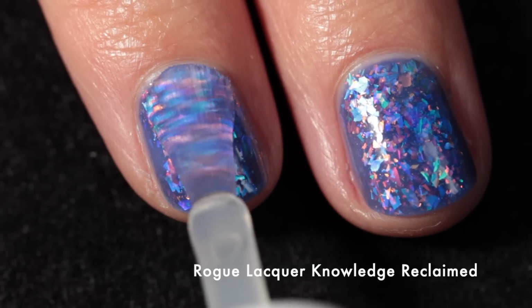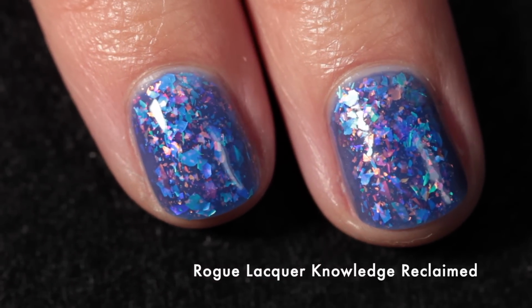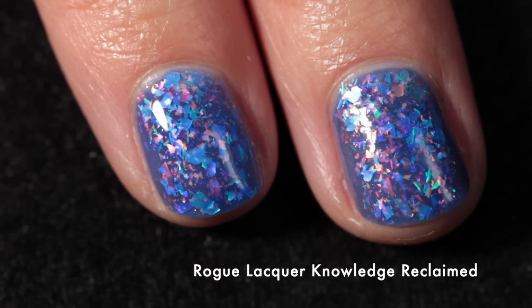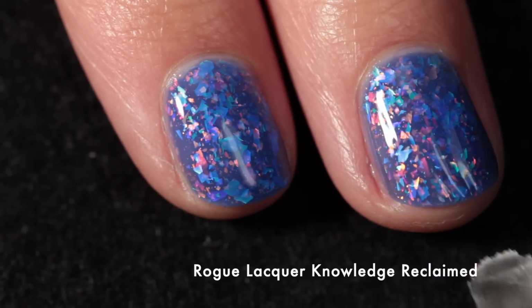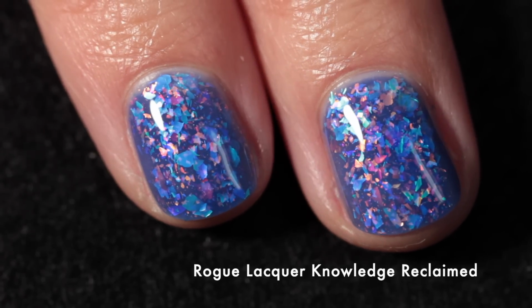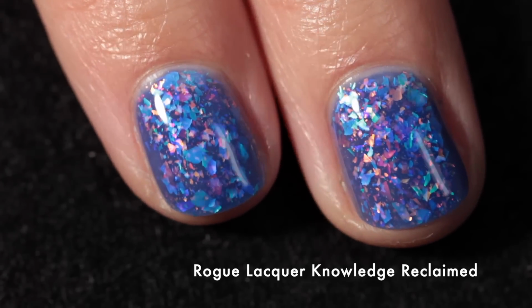And back to the polish, it does build up beautifully in 3 coats, and I will recommend a glossy top coat on this one because those glass flakes just dry a little tiny bit textured. They won't be difficult to remove, but obviously, come on, look how juicy and squishy this looks with the glossy top coat.